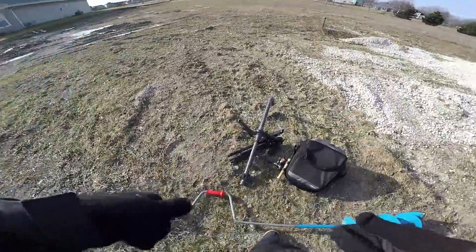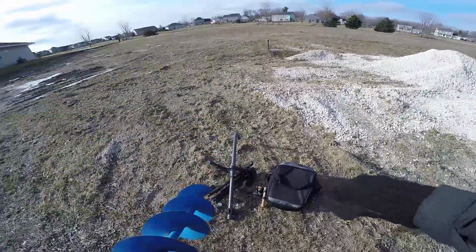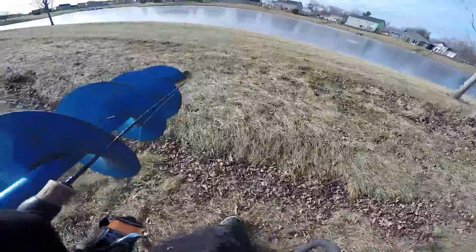I am so incredibly bundled up. It is time to get to work. All I have to find these crappies: hand auger, Garmin Panoptics, tripod to show you guys all the giant slabs I'm gonna catch, of course, this tiny little jig in plastic. First obstacle is going to be getting to the pond.